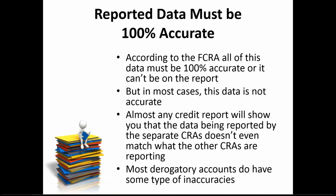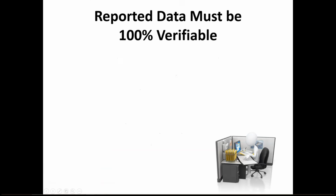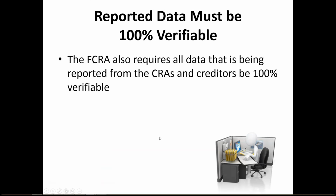Not to mention that they have a system where when you dispute, when they have to process a dispute through the creditor, they get paid. So they actually profit whenever you dispute. So again, they have no benefit of the information being accurate on a report. The more negative it is and the more inaccurate you dispute, actually the more money they end up making. So the data also has to be 100% verifiable.